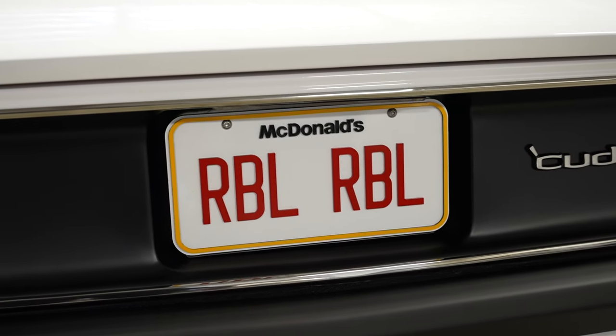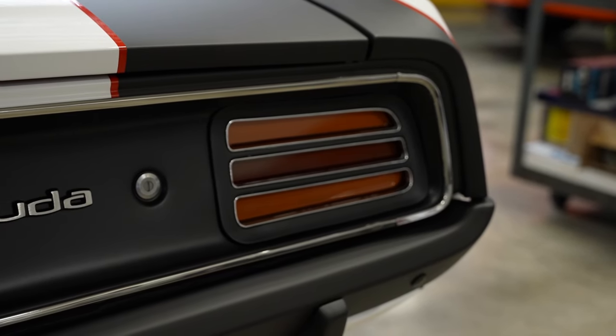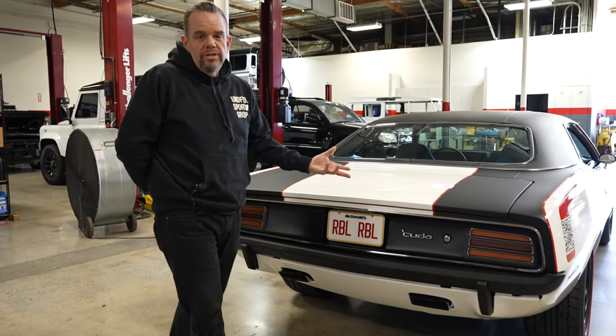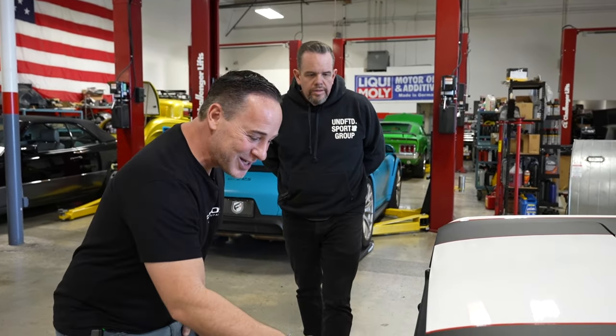Another thing that they came up with was tinting the taillights so it kind of mimics a hamburger, so you have the two buns and the patty in between, but it's still transparent and a functional taillight, so that's pretty fun too. And one of my favorite parts that you did is actually hiding in the trunk. So could we open it up? Yeah, absolutely. You can tell what you did over here?